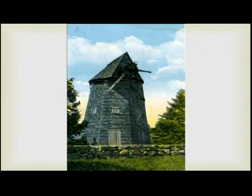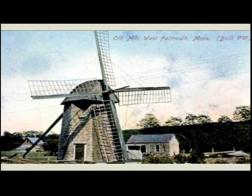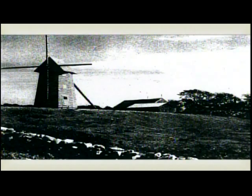This one has disappeared from view from Falmouth. It had 6 arms on it one time. And this was also in Falmouth, but it was moved out to Wareham somewhere, and it eventually burned down. It was owned by an ice cream and dairy company. This is in Martha's Vineyard.